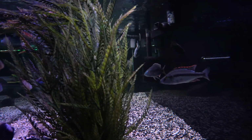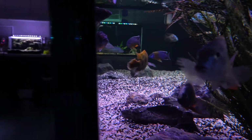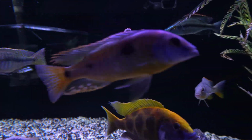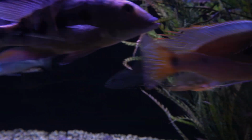I was a little bit afraid that some of the fish might attack him because I put him in by himself. I was going to wait and get some other cichlids and add them with other cichlids, but that wasn't working out.